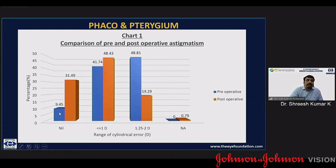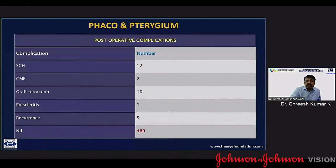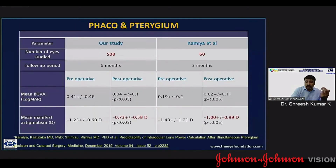9.45% of our patients had nil astigmatism before the surgery, and it went up to 31.49%. And coming to the postoperative spherical error, 65.5% of the patients had no spherical error postoperatively, and close to 30%, that is 20%, 19% of the patients had spherical myopic error of 0.75 diopters or less. So this is actually a very good result. If you choose a good case, if you choose a grade 1, grade 2 pterygium along with cataract, definitely you can achieve a good outcome.